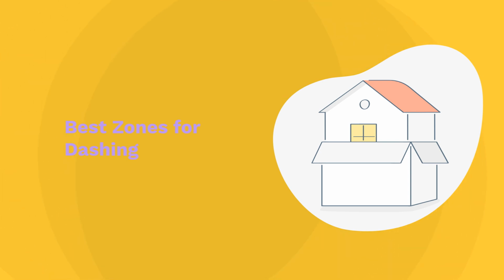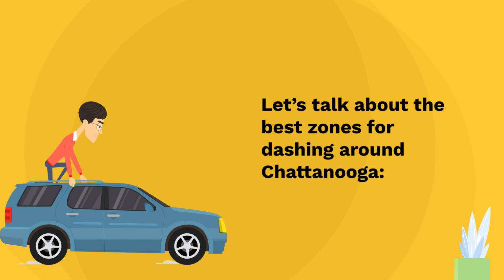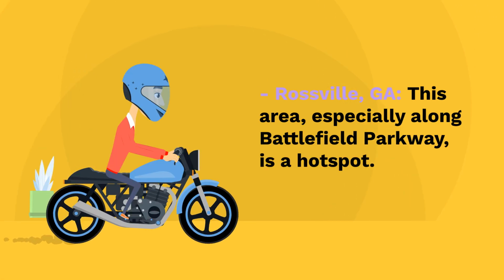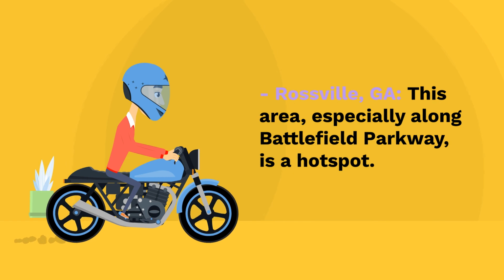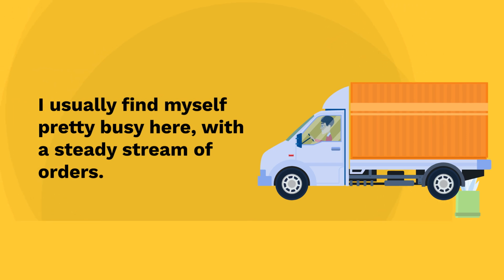Best zones for dashing. Let's talk about the best zones for dashing around Chattanooga. Rossville, GA. This area, especially along Battlefield Parkway, is a hotspot. I usually find myself pretty busy here, with a steady stream of orders.